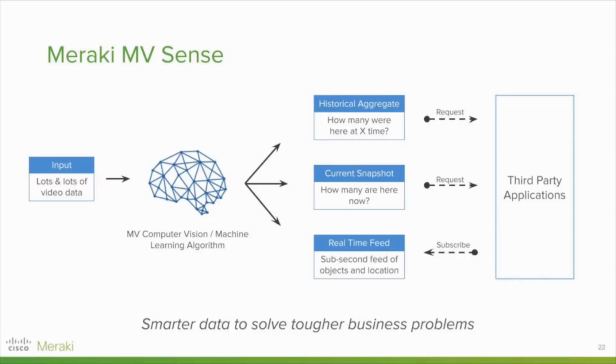But if you need to get this information out and into third-party systems to provide more context, we have the MV Sense API. So the way this works is we take all that video data, it's running through that MV computer vision machine learning algorithm on each camera, and we can spit out this pre-processed high-value data in a couple different ways. First is a historical aggregate, so how many were here at X time. The second is a current snapshot, if I need to know how many people are here now. Those are both requests, and they can be sent into, again, a third-party application. And the third way is a real-time feed.